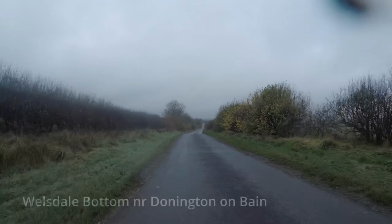Lovely part of the world, this Welland Bottom, not too far from Donington-on-Bain, which is kind of in the heart of the Lincolnshire Wolds. Got some good speed up going down here. There I am, the inevitable slow down as you reach the bottom and gradually get slower and slower. As you can see, it's really pretty around here. There's so many leaves falling, lots of different colours.